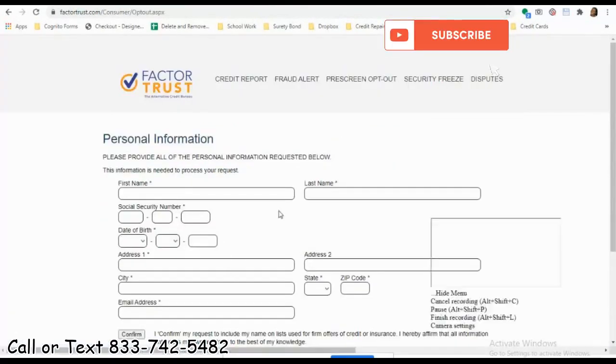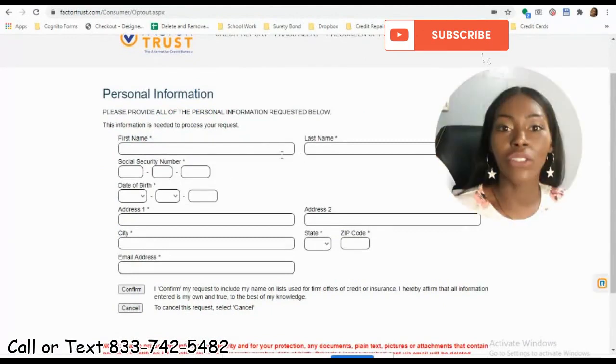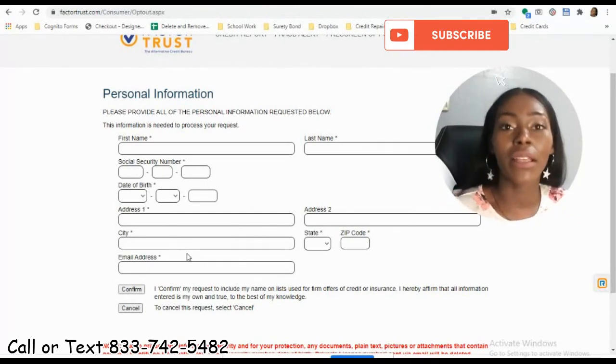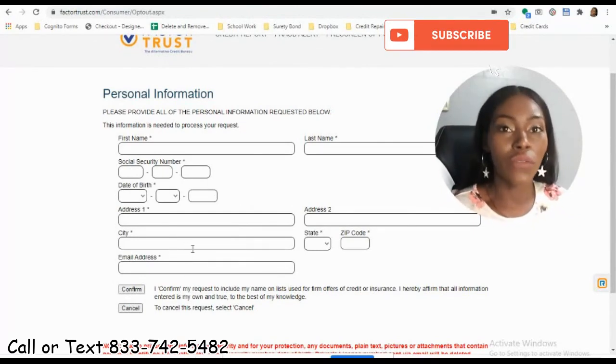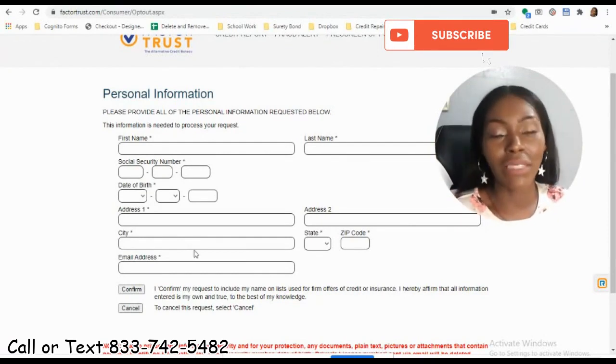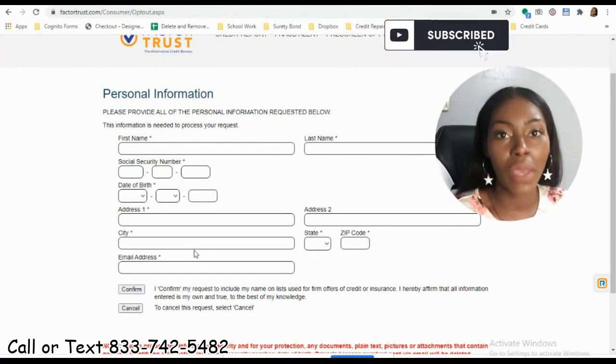Go ahead and fill out all this information here. You'll fill out your name, your social, your date of birth, your address, your email address, and then click confirm. Now, sometimes you can do this trick right away, but at other times you may have to wait. So if you try the trick right away and it doesn't work for you, just wait about 7 days or 24 hours. It should be able to work for you.